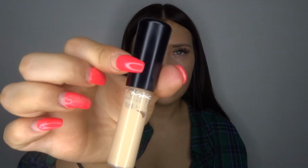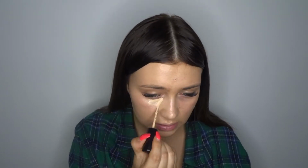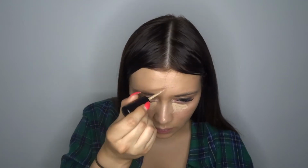Okay, so after my foundation, I'll go in with my concealer, which is the MAC Mineralized Concealer, and this is also in NC20. I got the same shade because I don't really want a bright eye for an everyday basis, and I just wanted it to give me that extra coverage. Like I said, the foundation I use is really lightweight, so I wanted a concealer for extra coverage in places that I need it, not really to brighten. So that is why I got the same shade. I'm just putting it under my eyes, and then in places where I feel like I need a little bit of extra coverage.